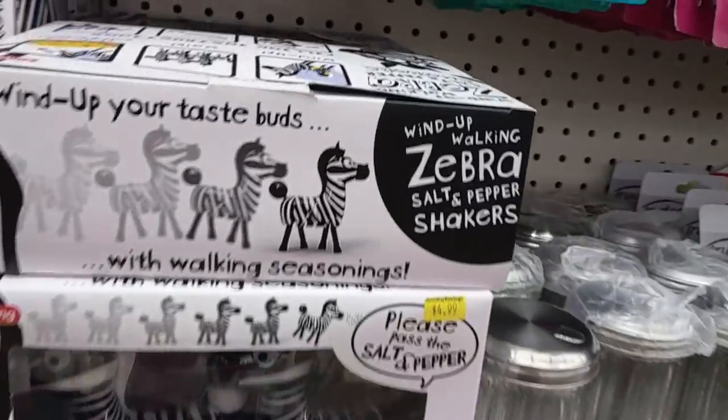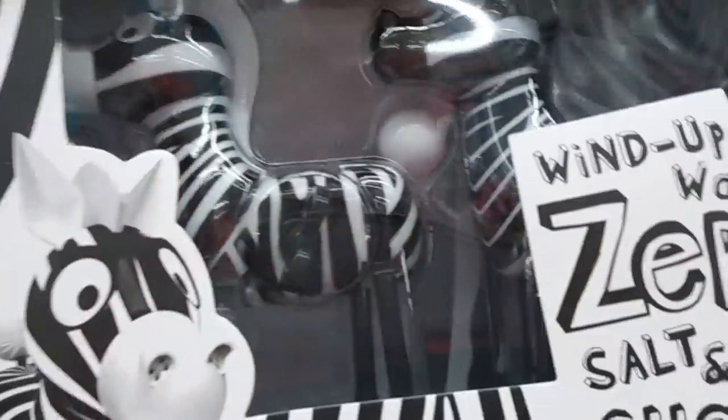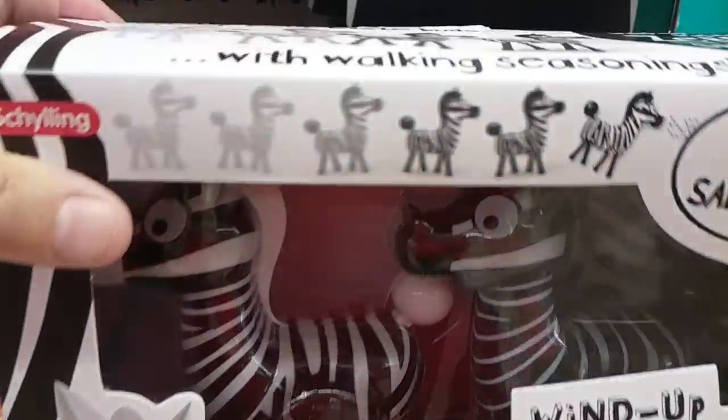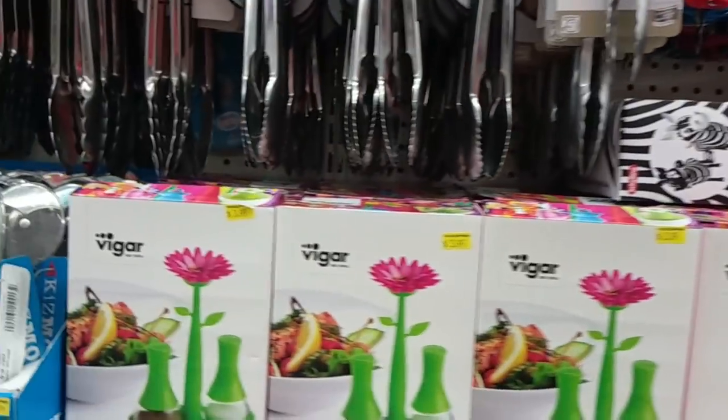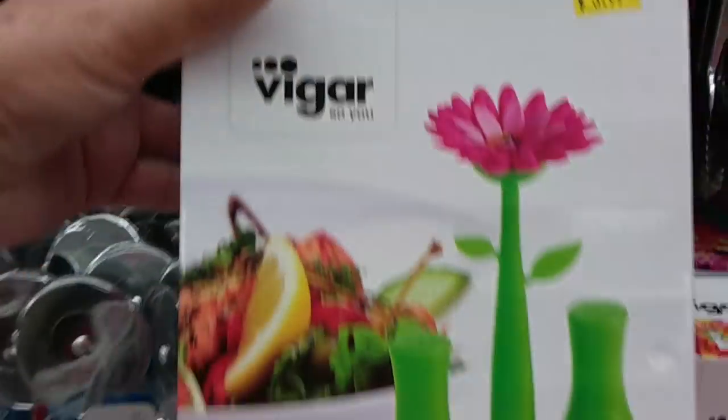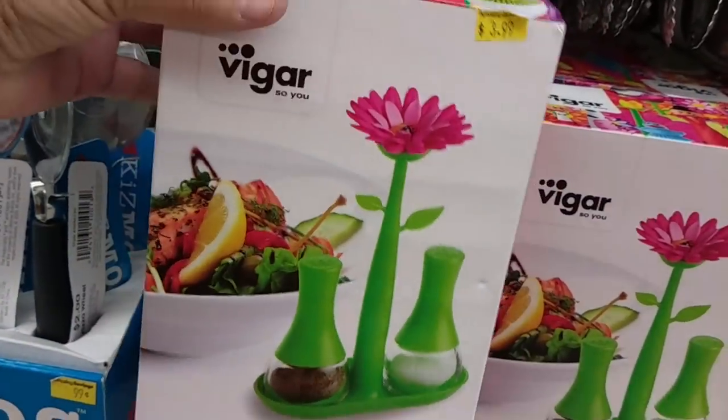Aw, look how cute. A walking zebra salt and pepper shakers. Adorable. Oh, vigor. I thought it said vulgar. Lord.